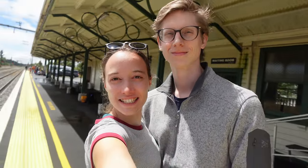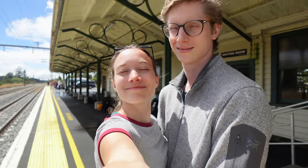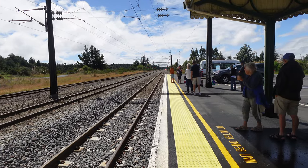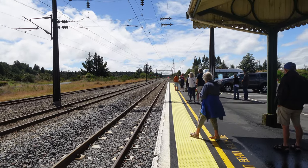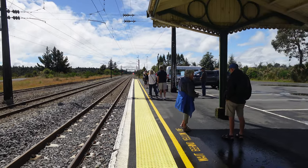Waiting for the train. It's been delayed for an hour and a half, maybe 2 hours. And when we walked here, it was super rainy, so we got really wet. But now, obviously, the sun is out, so. Train is coming!